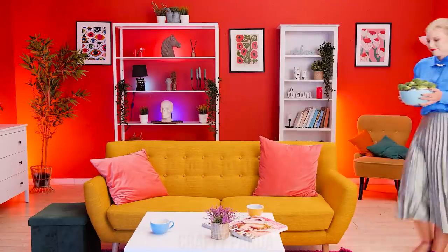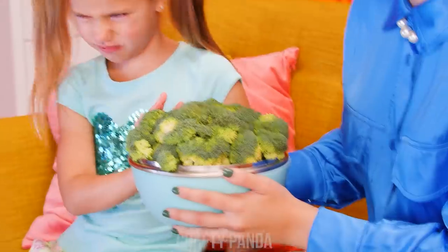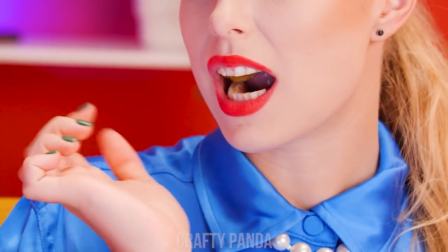What? She took more than half of my chips! I have an idea! Pamela came back with broccoli! Ew. Want some? Nah! She didn't notice the chips! Yummy!